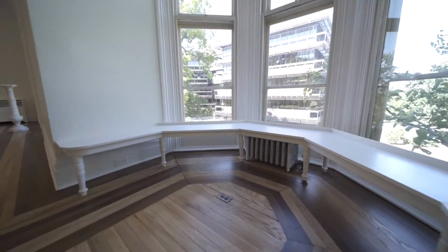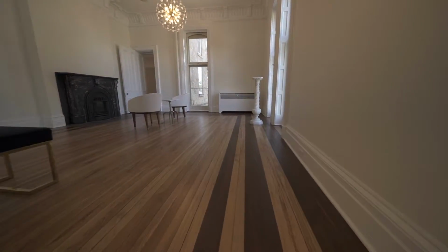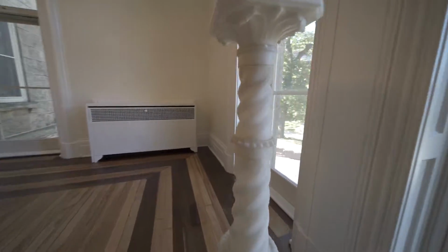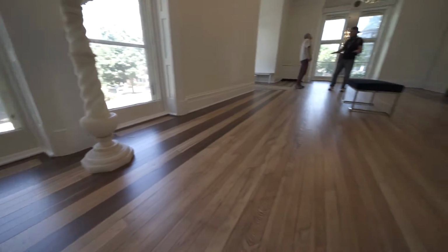This flooring was probably installed at the same time that the parlor flooring was installed and the dining room flooring, and it's a mix of walnut, oak, mahogany, and maple. The subcontractor who refinished the floors really made the woodwork pop. It's really phenomenal.